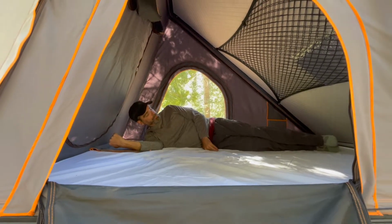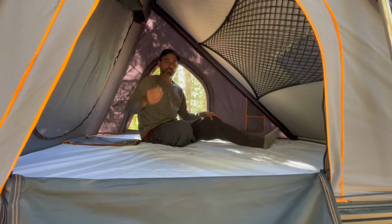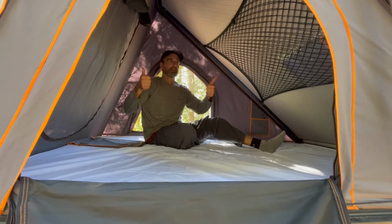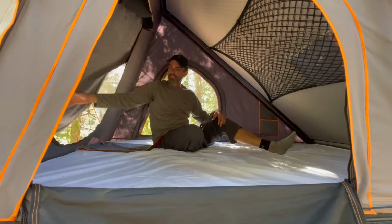I think this would be good for 6'2", 6'3", and you'd still be able to sleep. Roofnest has been fantastic. And Beth, what would you say about the nest? 5 stars out of 5 stars. 10 thumbs out of 10. Yeah, 10 thumbs out of 10. Exactly. And that's it. And that's how we do it.